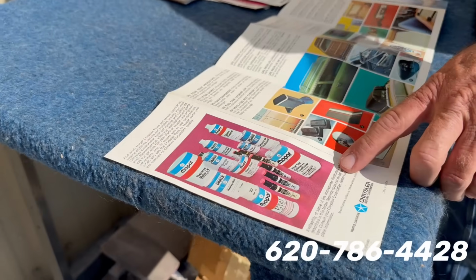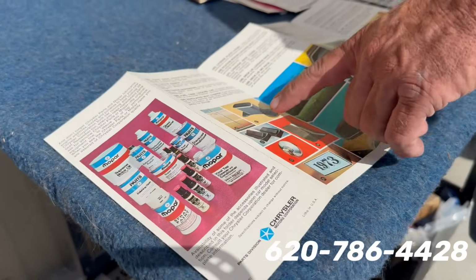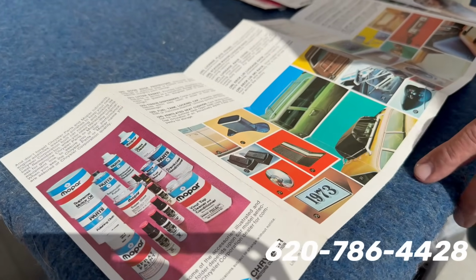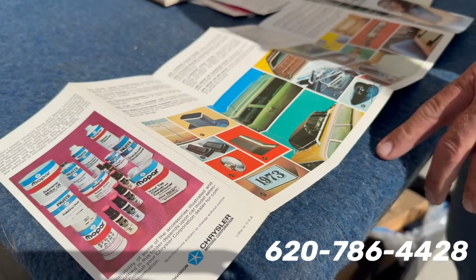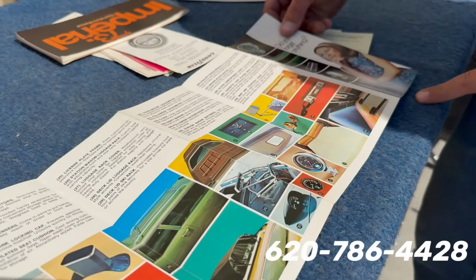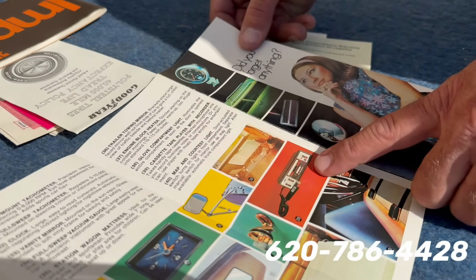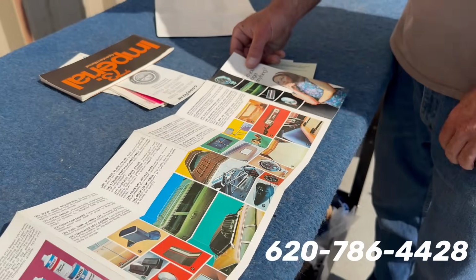Mopar fluids. We've got a big collection of those. Check some of those out on some of our other videos. Trash can, door edge guards, Kleenex dispenser, locking gas cap. Of course, luggage racks for station wagons, tacks. Cassette player with recorder. All kinds of cool stuff.